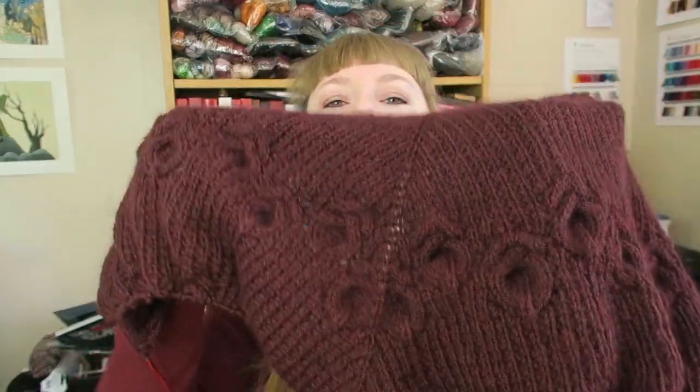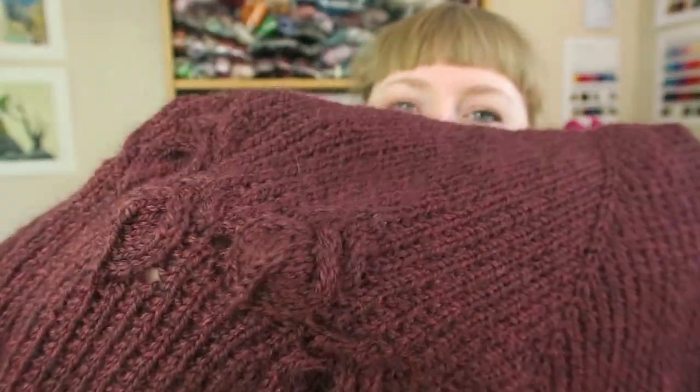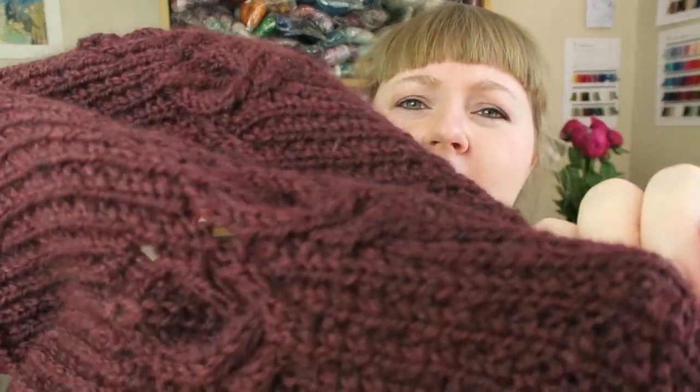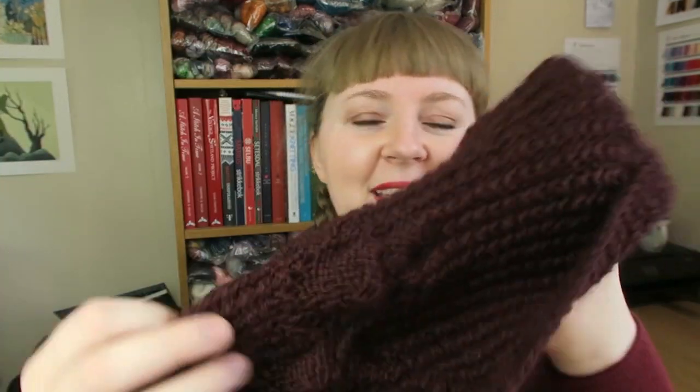Oh, so nice. As you can see, I have powered through the first cable section. It's looking really nice and kind of 3D. It pokes out in the back, that's what I'm trying to say. I don't know words. Why should I know words? It's not like I'm doing a podcast or anything.